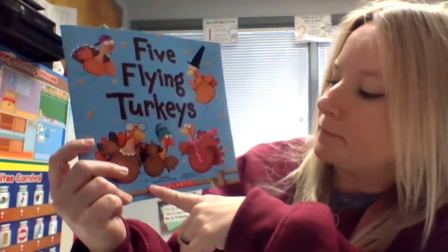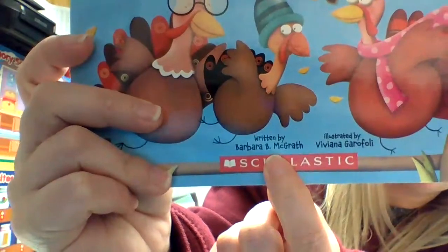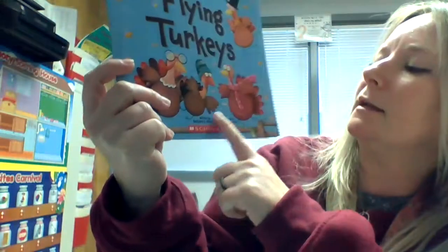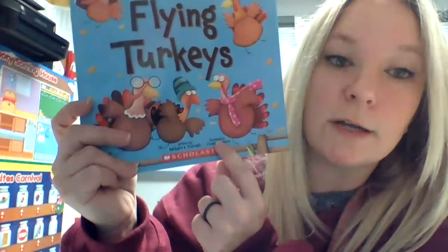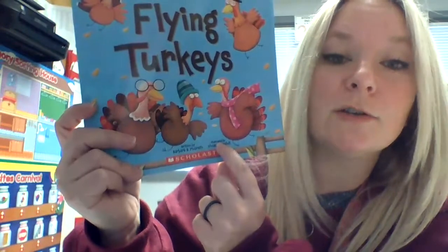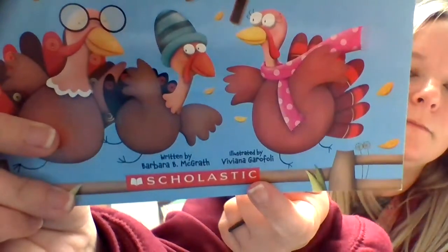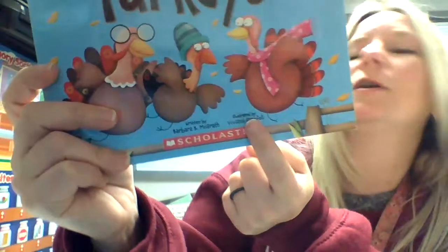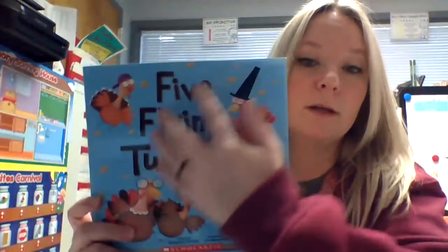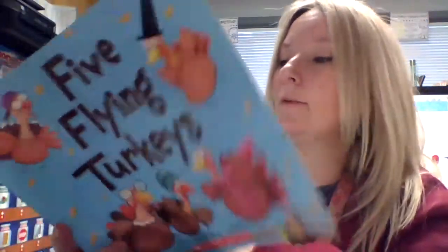And this book is written by Barbara McGrath. That means she's the author. She's the one who wrote this book. And it is illustrated. Who can tell me what the illustrator is? What does the illustrator do? They draw the pictures, right? They drew these turkeys. The illustrator is Viviana Garofoli. So we've got our author and our illustrator. And here's the front of our book. And so that makes this the back of the book. Very good. All right, let's get to reading so that we can play with our turkeys.